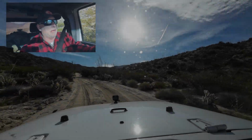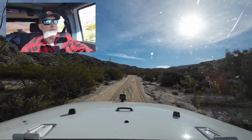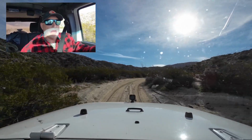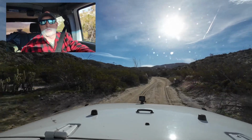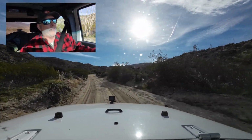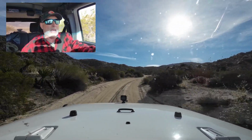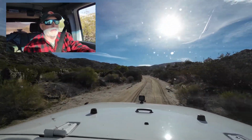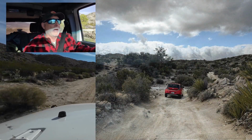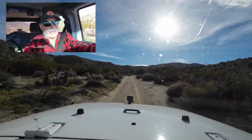Anyway, I'm driving down Pinyon Mountain Road here in Anza Borrego Desert State Park. I know the sun is killing me here and the shadows, but hopefully I'll get around the corner in a little bit and the angle will change and you'll be able to see a little better. So far it's a little sandy. The ruts haven't been too bad. I honestly don't think I would ever do this in a regular two-wheel drive passenger car. I know some people have attempted it and made it, but there are some sandy sections.